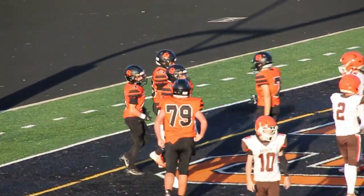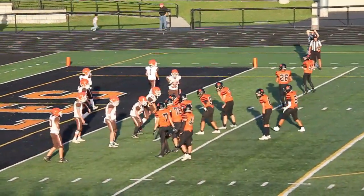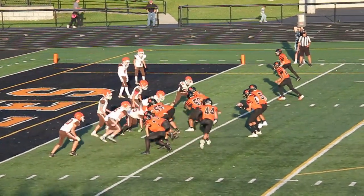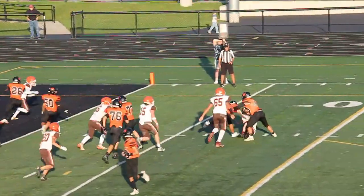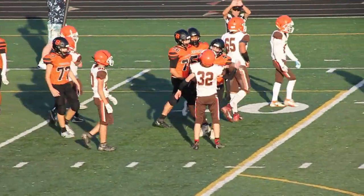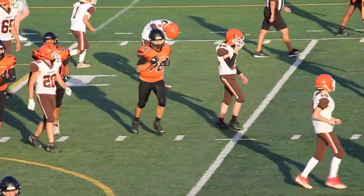Making the score North Olmsted 6, Buckeye nothing. All right, point after try for North Olmsted. They're up 6-0. Oh, they got Jack back there. A nice play on defense. 2-point try is no good, with number 32 on the tackle for Buckeye.